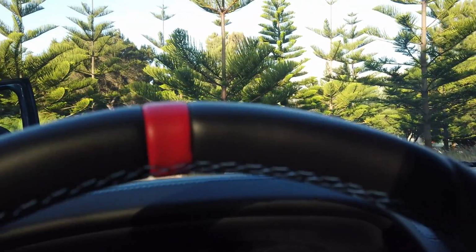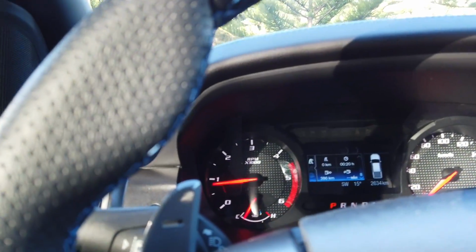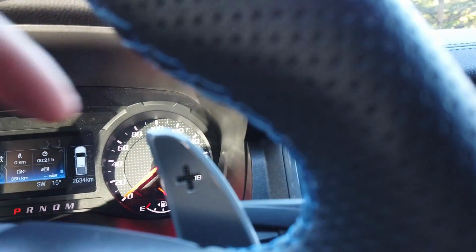And check this red mark in the middle of the steering wheel. Those paddle shifters are made of magnesium, which is a pretty nice touch. You might not expect that in this kind of car. And this is to simply give you more control while you drive. While you are in the manual mode, you don't have to use the gear lever or the buttons on the gear lever. This is some really nice stuff, small things, but really, really nice.